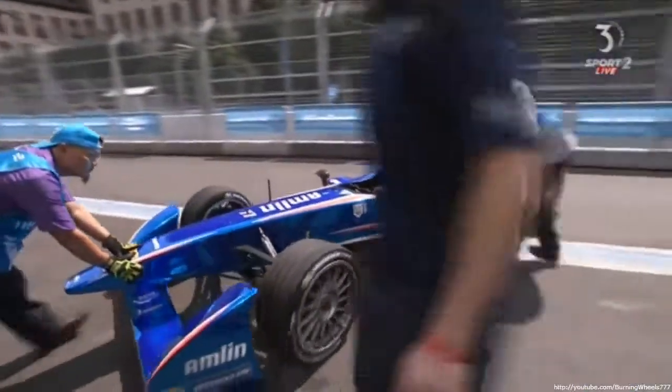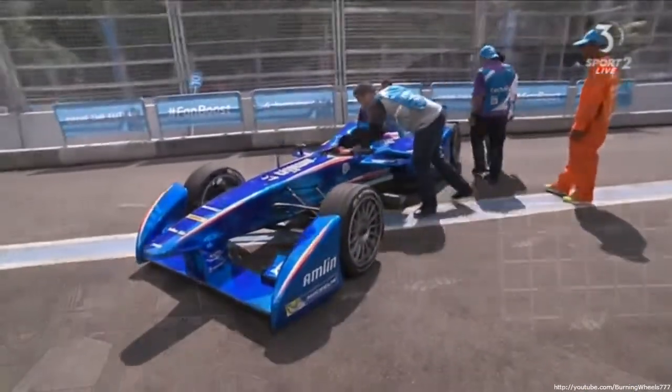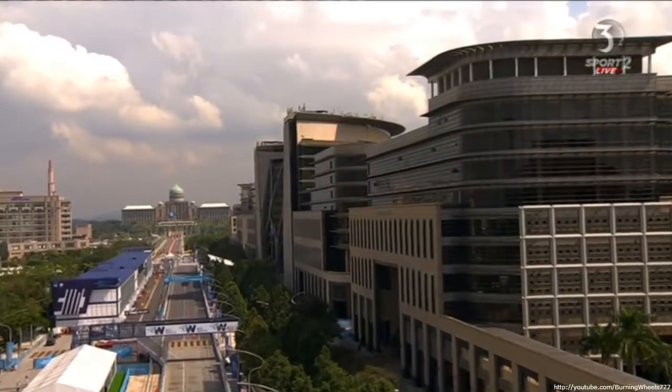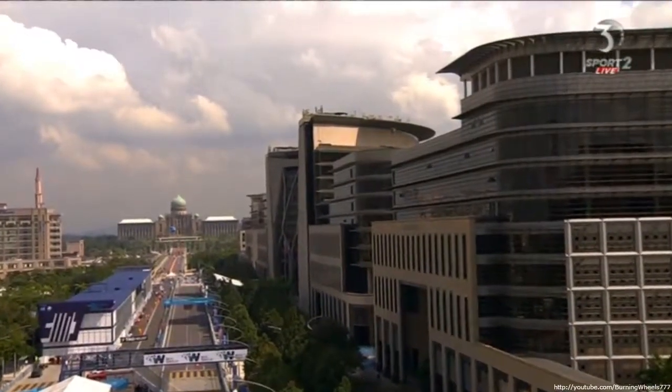That's certainly worth joining us for in about 3 hours' time. And the race will be getting underway in Putrajaya, and there you can see some menacing clouds in the background there. Yeah, if it rains, look out. It's going to be nuts.